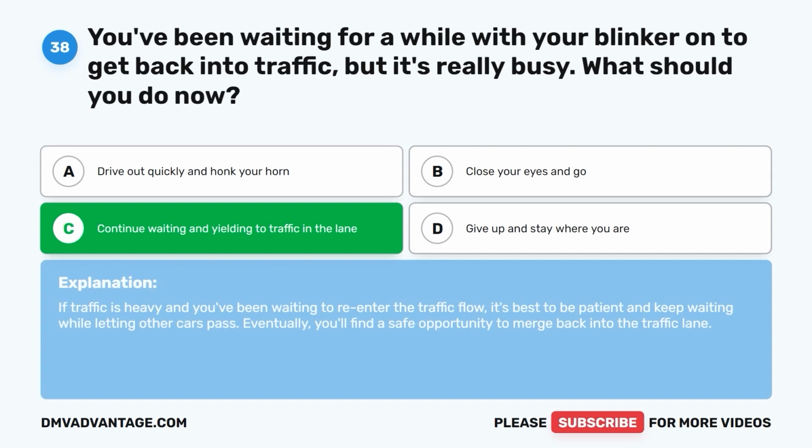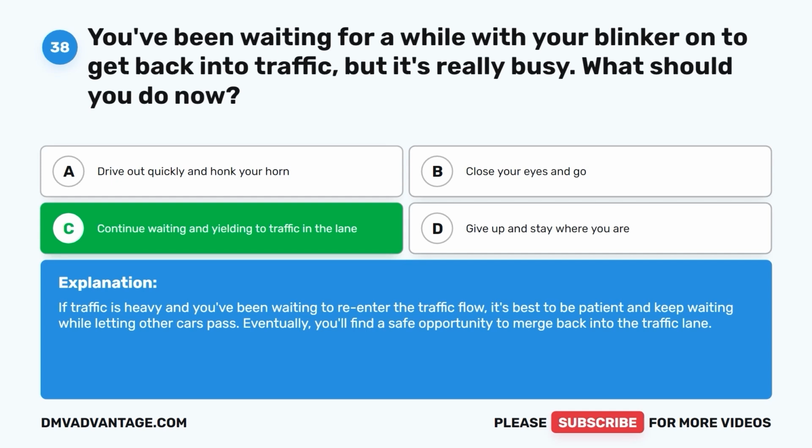If traffic is heavy and you've been waiting to re-enter the traffic flow, it's best to be patient and keep waiting while letting other cars pass. Eventually, you'll find a safe opportunity to merge back into the traffic lane.